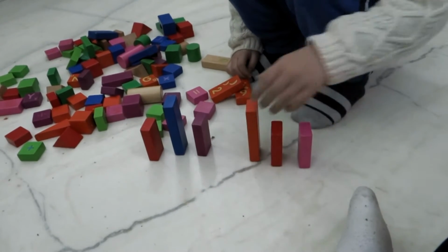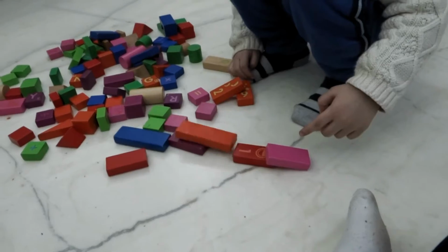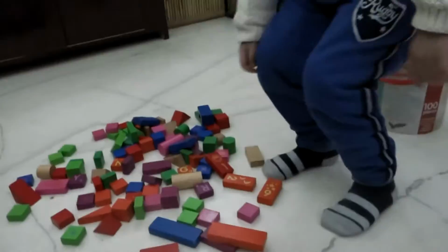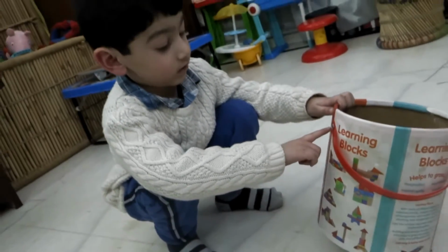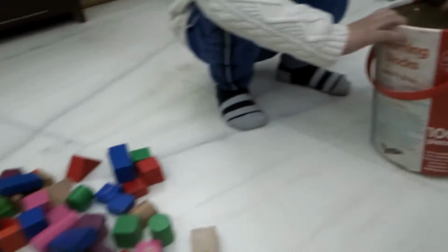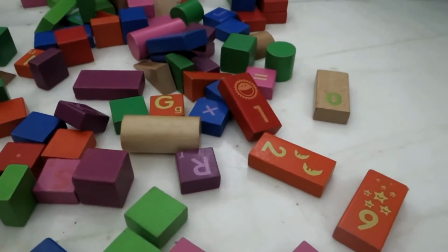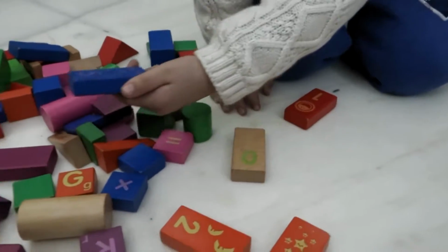This is me. You can use all these. Okay. Ooh, a Domino. Domino. Pick the ones that have numbers. Okay, and this is a set of learning blocks, and that helps us to grow. And these have numbers. Prayan, can you line the numbers? Yes. For your friends.